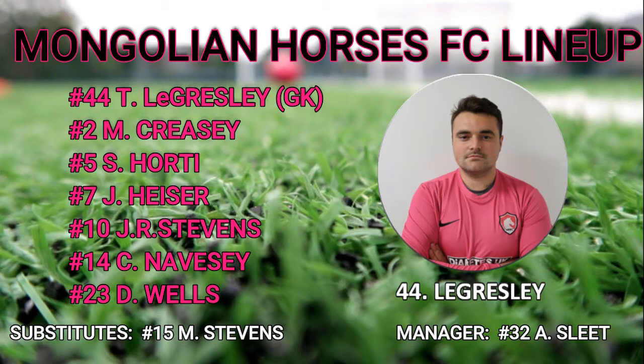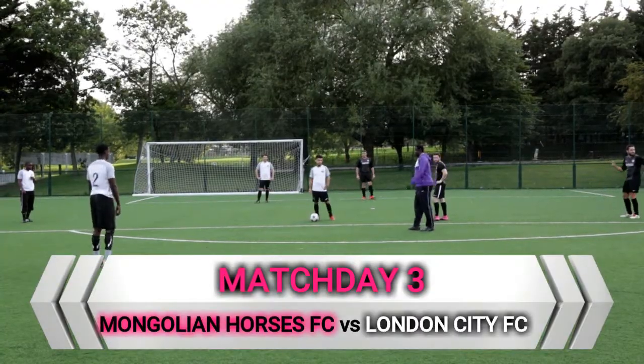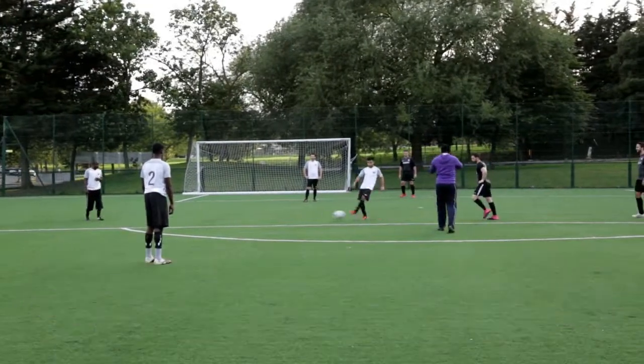I managed a couple of goals last week, hopefully more of the same. And as I previously mentioned, Tom Negresley, obviously we've struggled against London City before. We're going to need a massive performance from him if we're going to get a result from this game today. A massive game for us today then, and we need to get this game started very quickly if we're to have a chance.